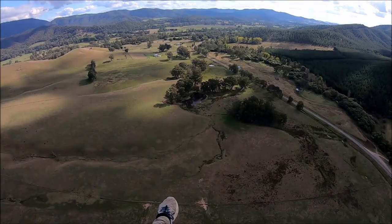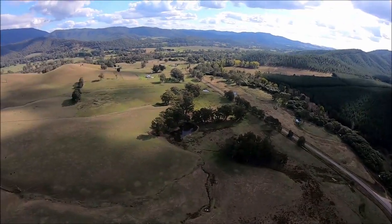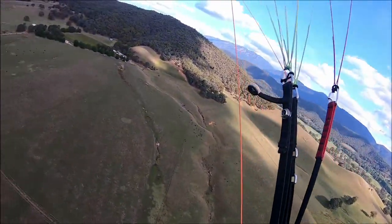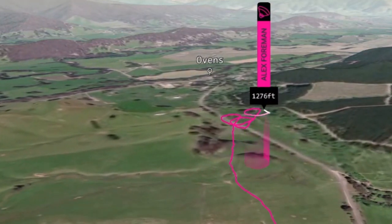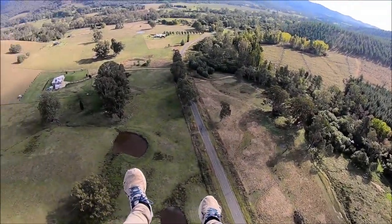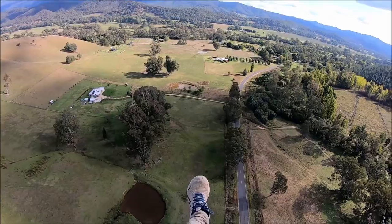But if I get a climb, I'll take it. Don't think I'm gonna get one. There's these little bubbles still coming up, helping me. Bubbles are keeping me going. I'm gonna go for a landing in this paddock here, I think.